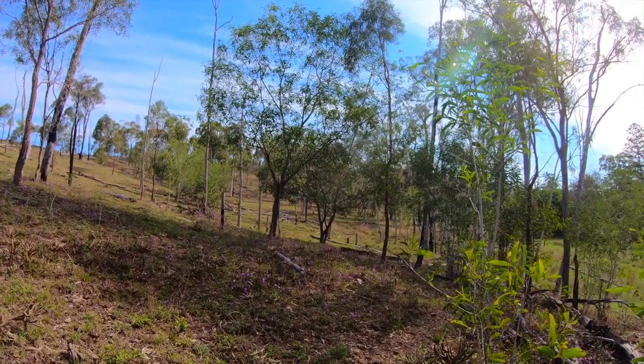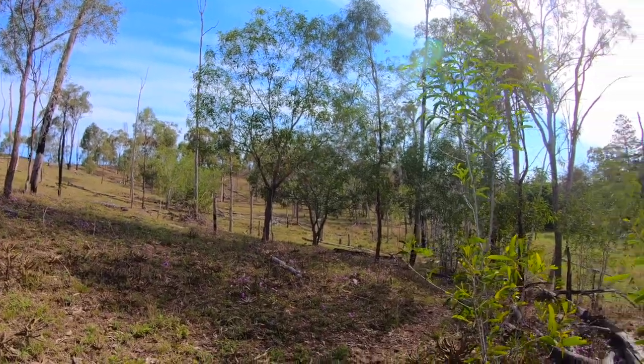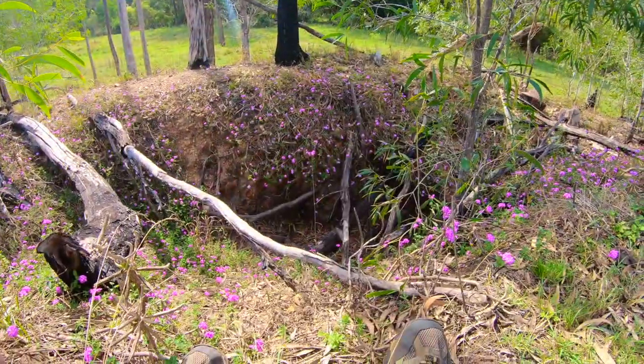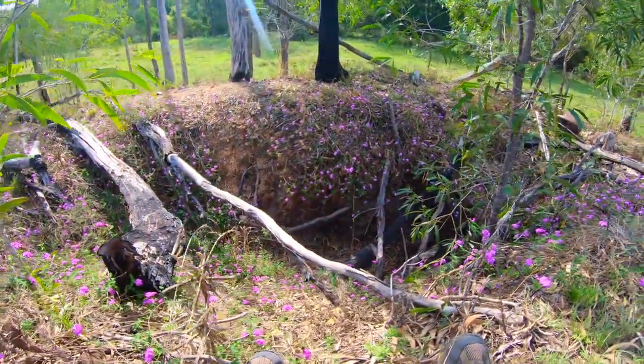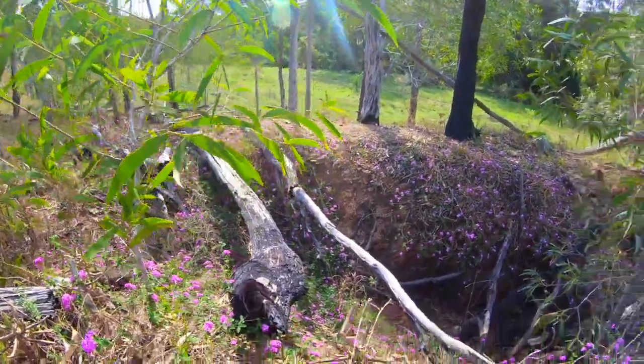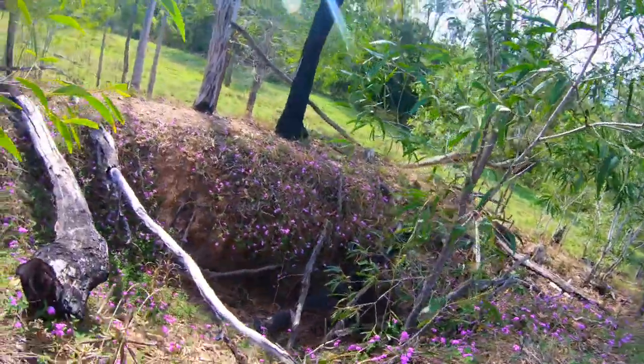Still got to show you guys the old township. I'm going to get some aerial footage of that as well. Thanks very, very much to our drone pilot for helping us out with that. It's going to really increase the production value of this, what has been an awesome adventure out this way. Hope you guys have enjoyed it.